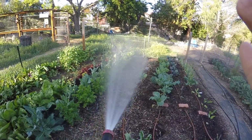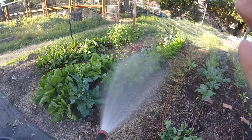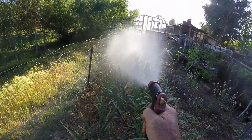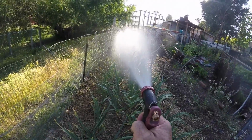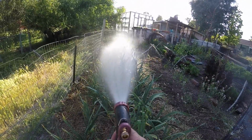Normally I set up irrigation lines throughout the garden, but this past winter was one of the wettest on record, so I occasionally did some hand watering. And all the vegetation around the perimeter of the garden had grown lush and tall to the delight of Alice and Charlotte.